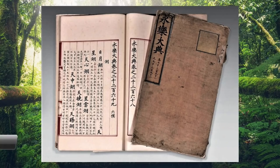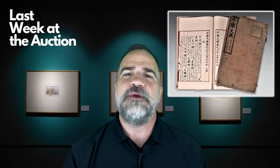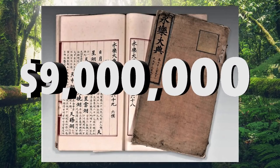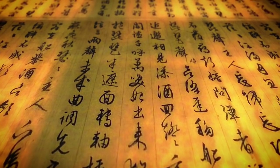At number 1 is 2 volumes of the 400 Ming Dynasty Yongle Encyclopedia volumes known to exist. Now, this is only 2 of the 400, and they were estimated to bring between $6,000 and $8,000 US. They sold for just under $9 million. This was at Bonhams Lefebvre, a Paris-based auction house, and they absolutely crushed it. So, if you can find 1 or more of the 398 that are left, enjoy your retirement. This is what makes auctions so fun and so addictive.